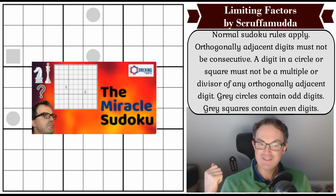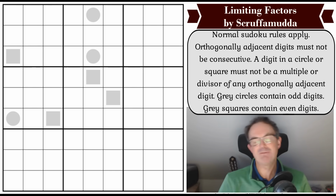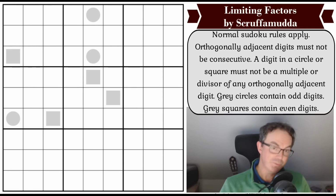Over the years since then, we've featured a number of puzzles with so-called miracle-esque qualities, and this one by Scruffamudda is what I'm going to be attempting in today's video. It's called Limiting Factors, and it's got one of these rule sets where you read it and just think, well, that can't be enough. That cannot be enough information in this rule set to make this puzzle uniquely solvable by a human being. I will read you the rules.